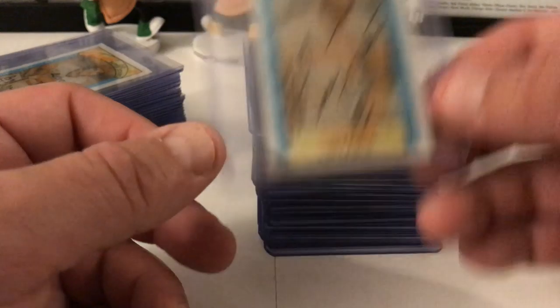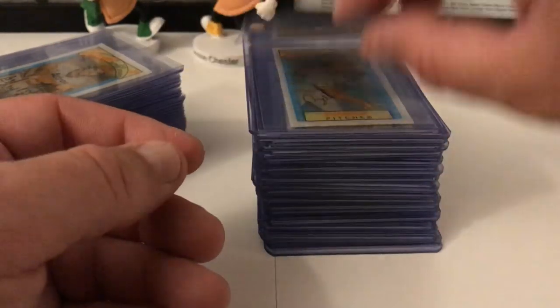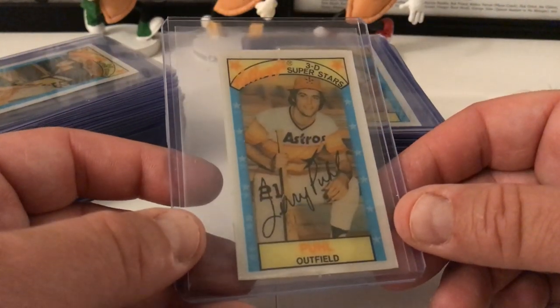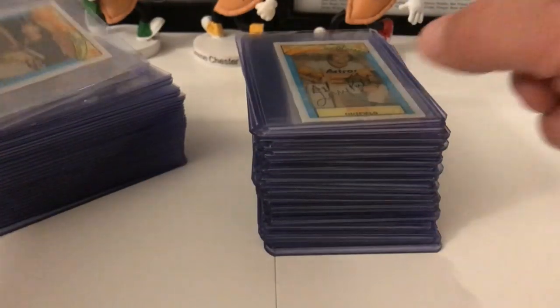George Foster, great card there. George Arthur Foster. Just a monster of a player. He is not in the Hall of Fame. That's just a crying shame. He should be in. Terry Puhl, Houston Astros. Terry Stephen Puhl, good outfielder for them.